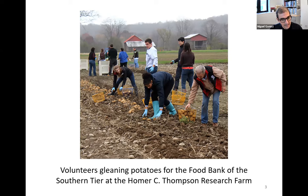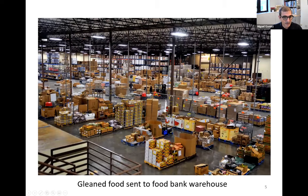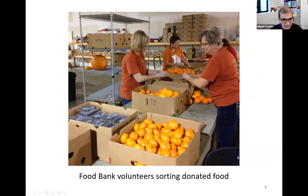Gleaning programs have gained importance in the past 10 years. Here are some pictures of volunteers gleaning potatoes for the Food Bank of the Southern Tier here in New York. We see here apples gleaned at a farm in Boston, Massachusetts, with very strong gleaning programs there. Then you bring all that produce to the warehouses of the food banks, which is a very sophisticated operation. I like this picture because we think about food banks as maybe just a small warehouse, and no, this is like any warehouse of any modern retailer, any modern distribution center for retail. So this food is collected there, and then volunteers repack and sort the fruit to deliver to those in need.